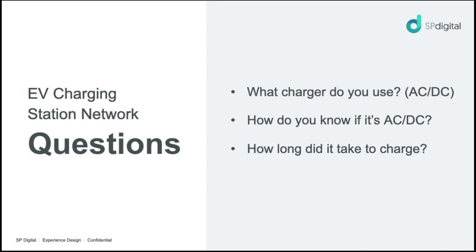And then, what chargers do you use? Because we want to see, when we do filters on the app, what kind of filter should we use? Is it AC/DC? Is it the speed of the charging station? So that's why we asked, what charging do you use? And we put a bracket there for us as researchers. And then apparently they don't even know AC/DC. They only know the plug type. So they see this plug type or that plug type. Whether it's AC or DC, apparently it doesn't really matter for them. And then, how do you know if it's AC/DC? Apparently they don't know whether it's AC or DC.